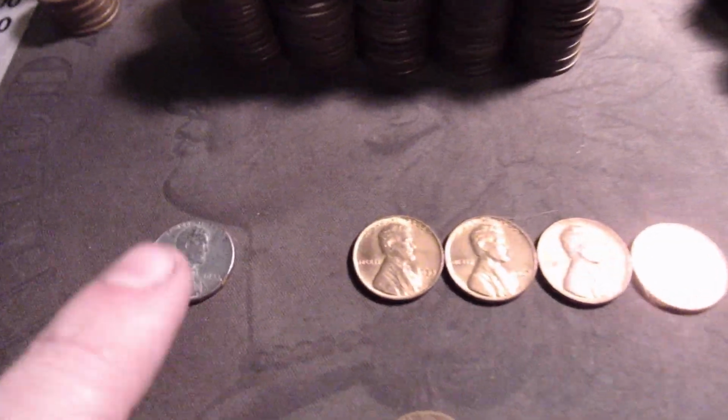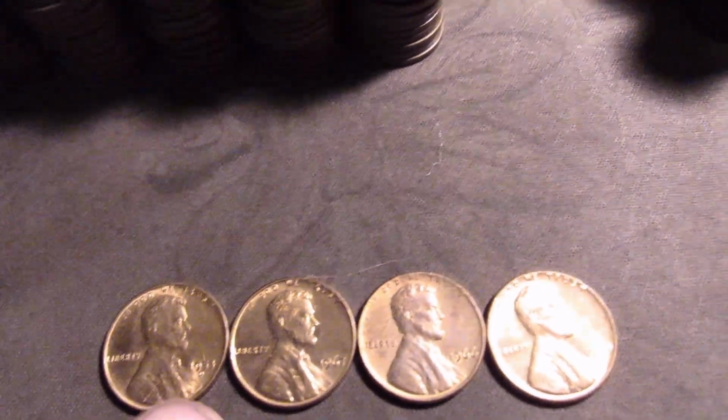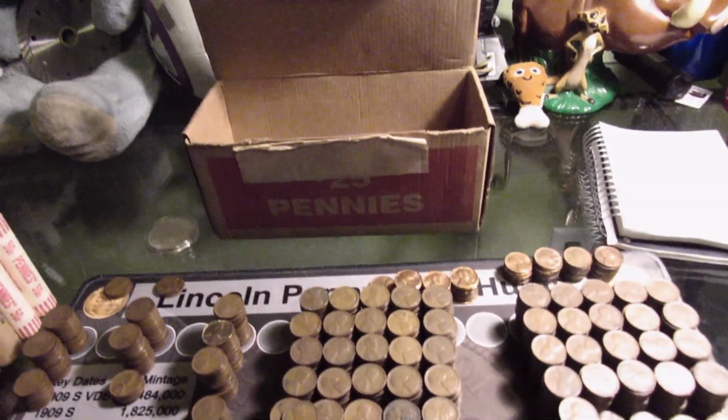That next roll did have a few things in here. 1 steel cent, 4 nicer cents, including a wheat cent right here, a 1953D, and 1 oldie, a 1914P. Let's get into the next roll.